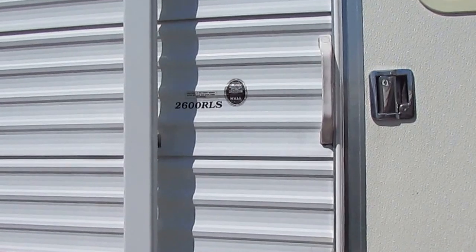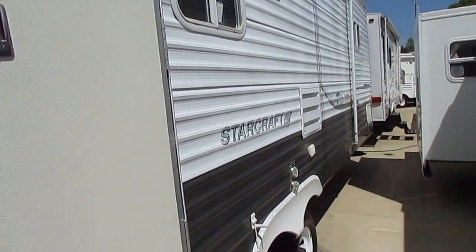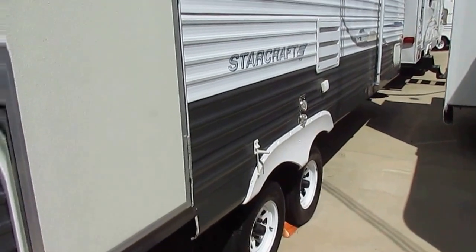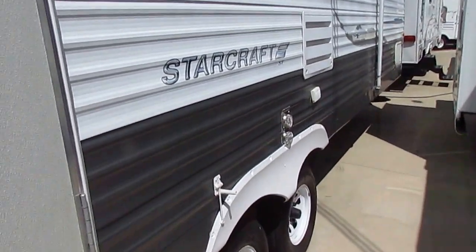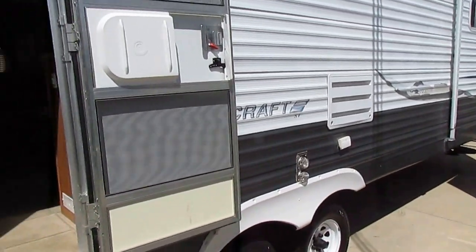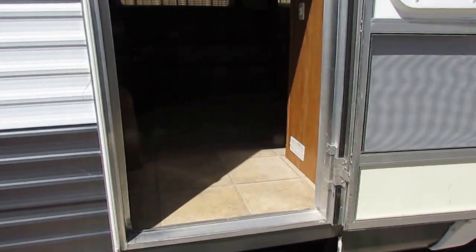5,860 pounds. So, that should be an easy pull for just about any half-ton truck. I mean, if you've got a 25-year-old V6 Chevy or Dodge or Ford or something like that, you might want to check your towing capacity before you go camper shopping. But pretty much any V8 or even these later model V6 should tow this with no problem. Let's take a look inside.